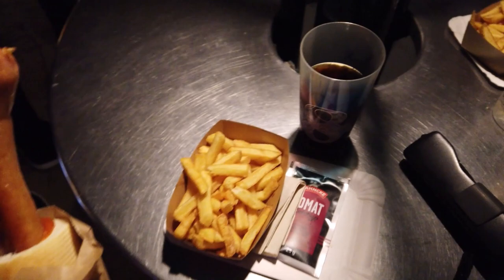Hot dog. The weirdest hot dog I've ever seen. But it equates to £10, so I don't think that was too bad for theme park food.